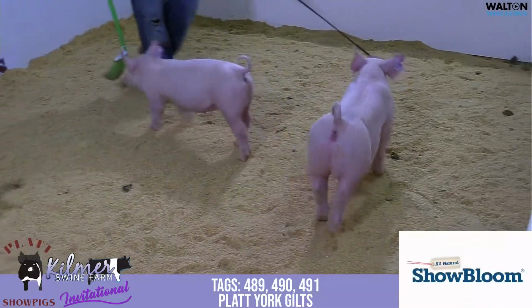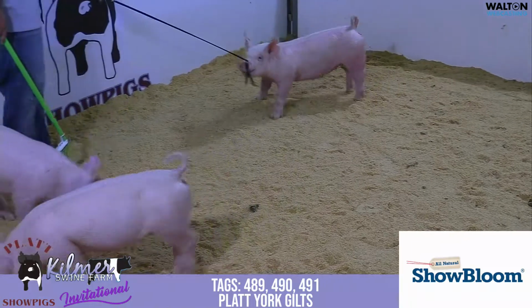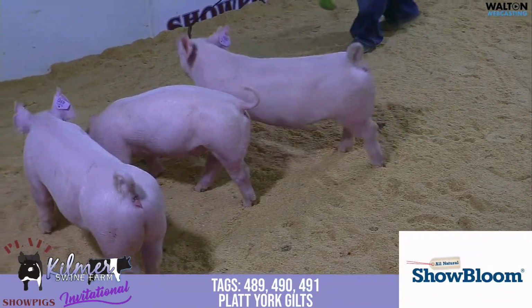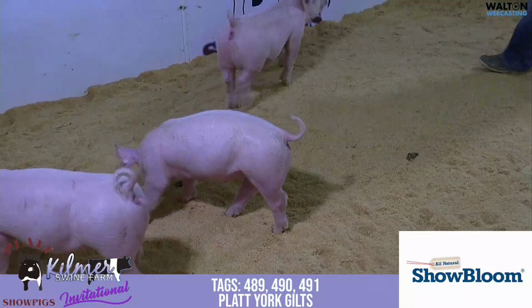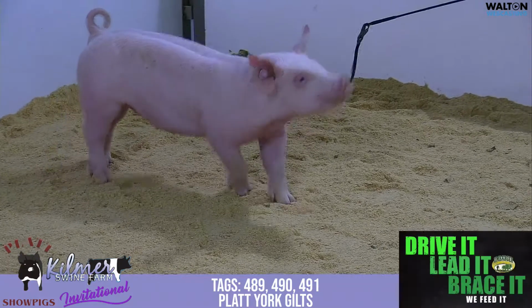Mother would be a Dominator Gilt that Caldwell showed in 2019. She was Champion York Reserve Grand overall. Done a nice job for us laying in some females, and sure like this pair of 66 gilts for the long haul. Breeding gilt, market gilts, you can kind of manipulate them and show them how you need.